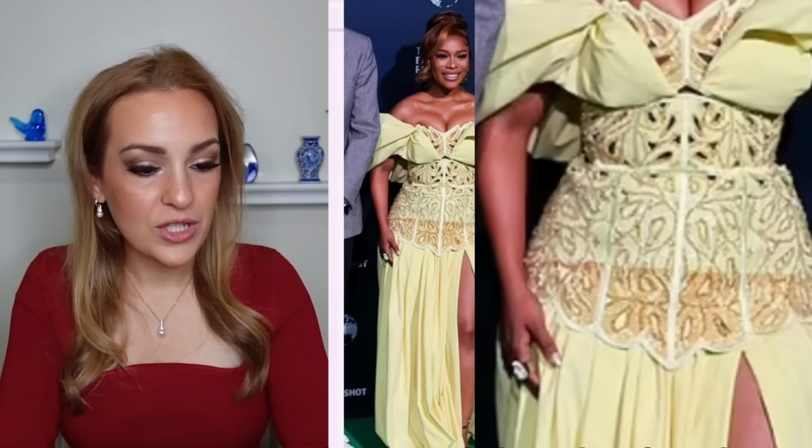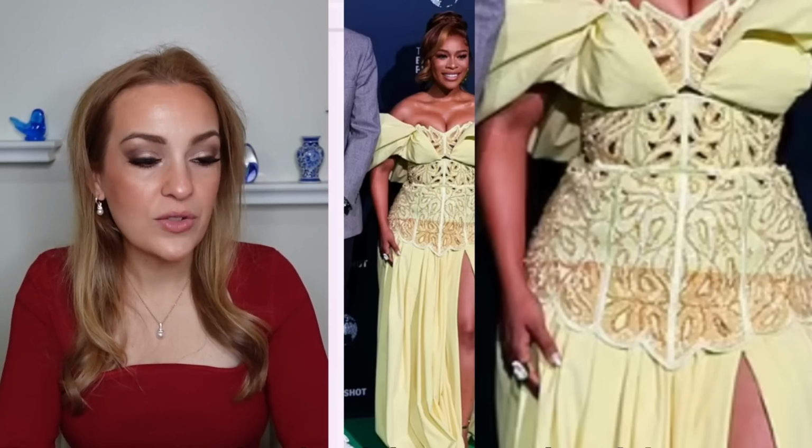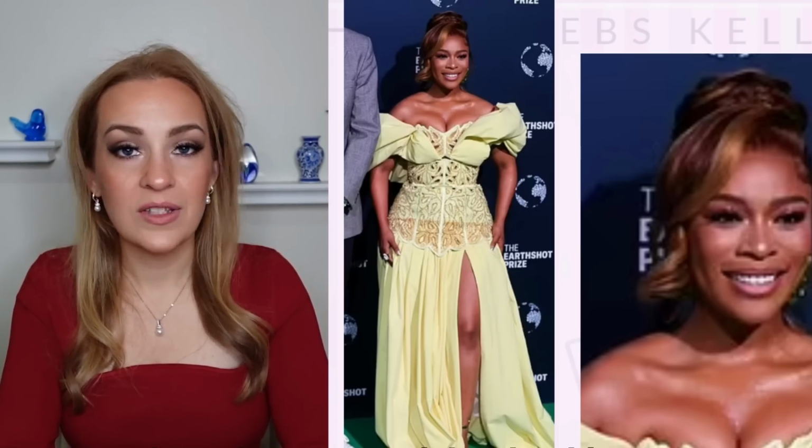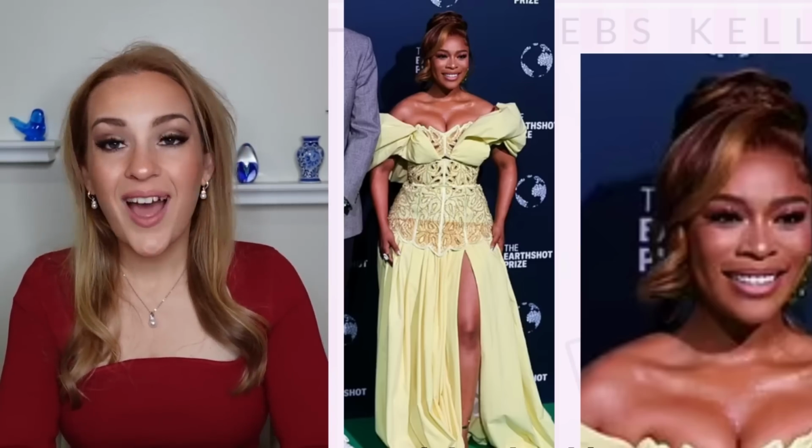I do love the color scheme and I love the idea of it. She also did a great job with her hairstyling and her makeup here. Really great choice when you've got a lot of this volume around the shoulders to not have your hair down.